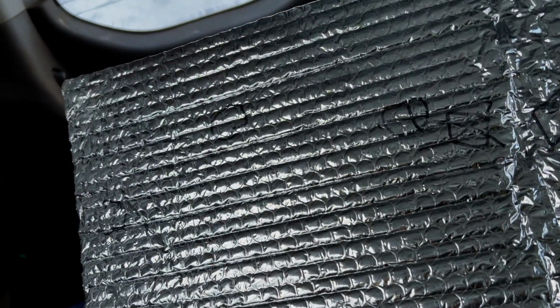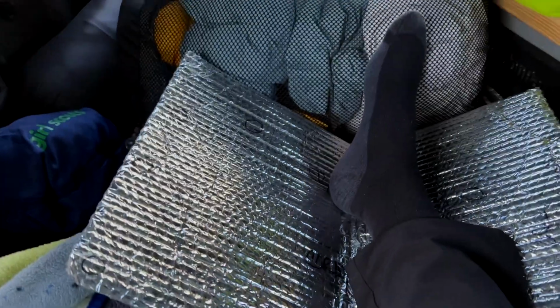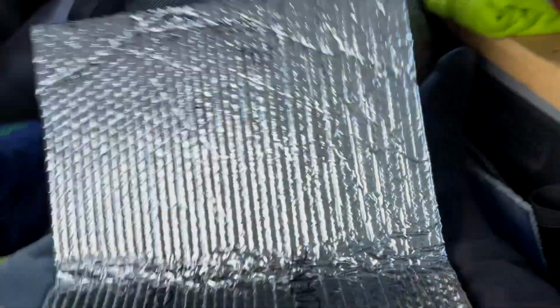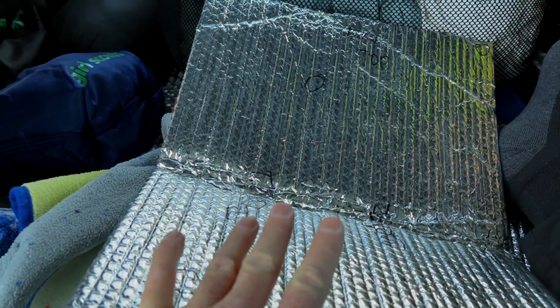I think it's like $25 for a giant roll at your home improvement store. But you could actually take this and make a sleeping pad out of it, and it will bounce the heat off of it back onto your body. So, say you just have a foam pad, you don't have all of the fancy sleeping pads like I do, you could cut this and put it down and lay on top of it, on top of your foam, and it's going to give you quite a bit more insulation.